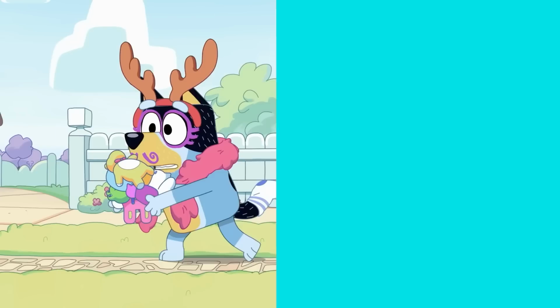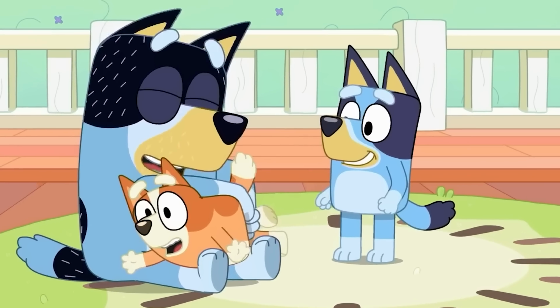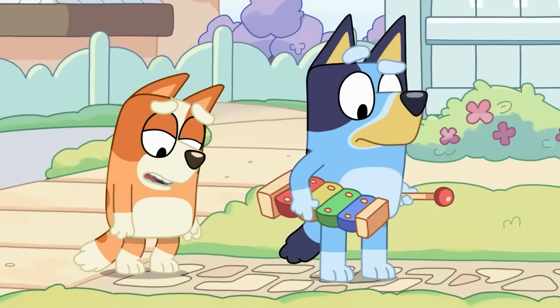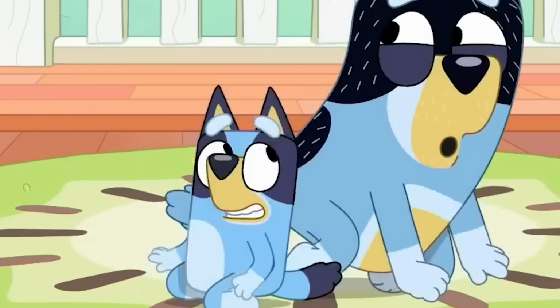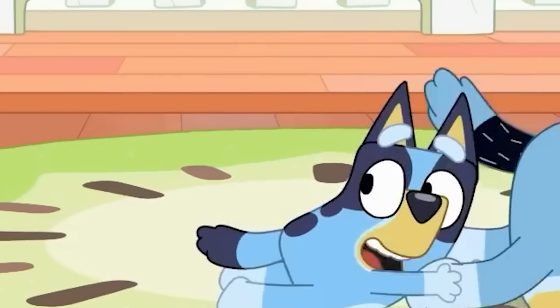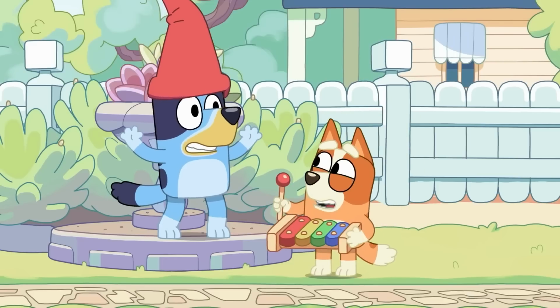Don't you agree? Back to the Magic Xylophone episode, remember when we mentioned that Bingo's spots merged into one big spot? The same thing happens to Bingo herself later in this same episode. We notice this when the little girl grabs her dad's leg and talks to her younger sister. It's definitely a small animation error, but nothing that makes the episode any less fun.